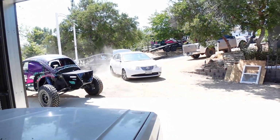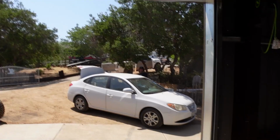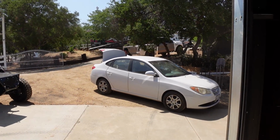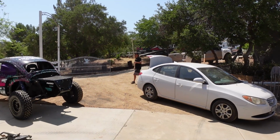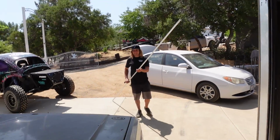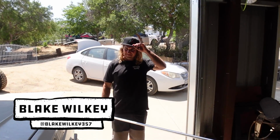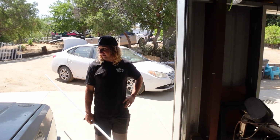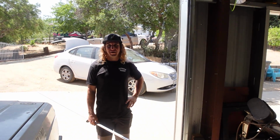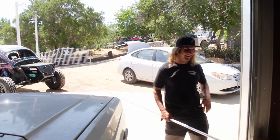What the hell? Trunk open. Hey, your trunk's open, dog. I know, dude. It's because I got a big old rod back there. What are you guys doing over here, man? Hey, we're filming an episode on this thing. Come over here and help us. The good old hammerhead, she's still alive. She's a tank. Hey, started first try. Started right up. Yeah, she's a tank. Undefeated.